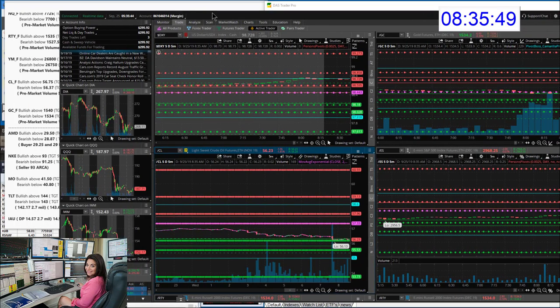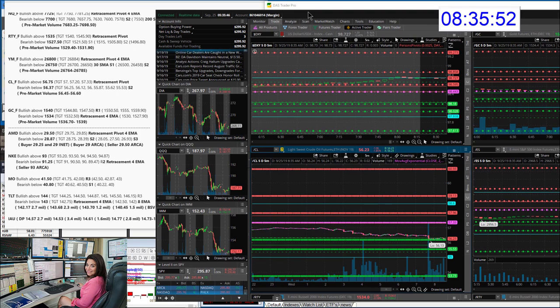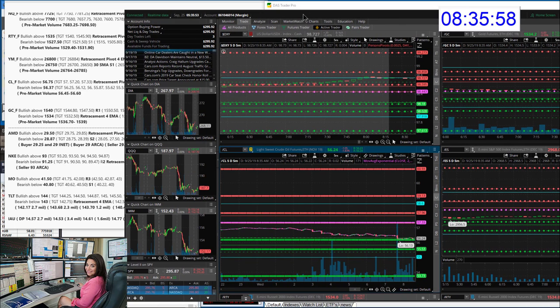So I am bearish below 56.37, and see I have S2 right here. That's that person's support level. All right, let's go to the gold futures.